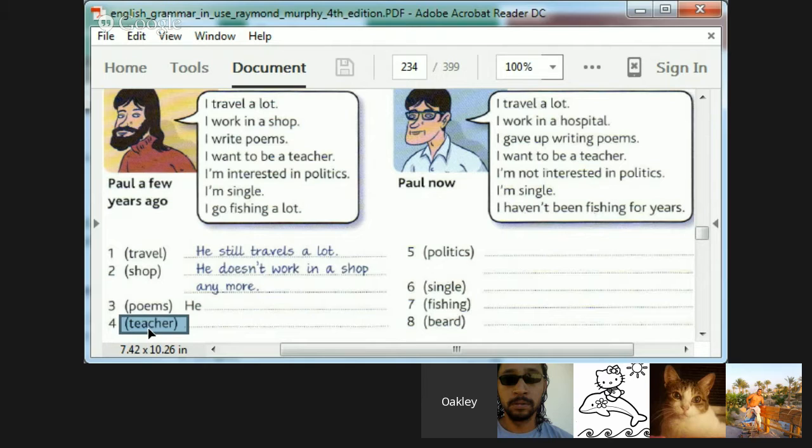Carolina, regarding Paul and his aspirations to be a teacher. "He is still want to be a teacher?" Okay. He still, be careful about putting an extra vowel sound in front of the S. Still. Yes, I know you know, but I have to try to get you to stop doing it. He still wants to be a teacher. He wants. Also, don't forget the proper conjugation. I want, he wants. Right? But yes, he still wants to be a teacher.